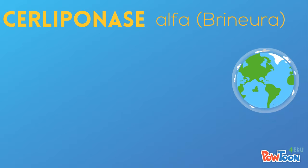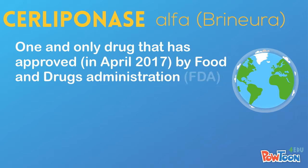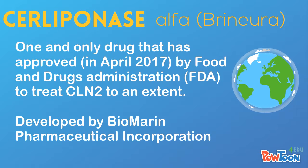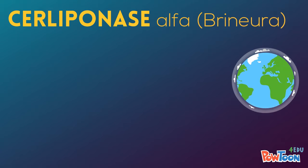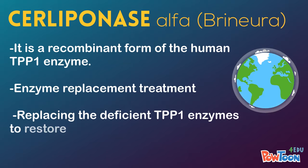CLN2 can be treated using cerliponase alpha or Brineura. Cerliponase is the one and only drug that's been approved by the FDA to treat CLN2. It was approved in April 2017 and was developed by BioMarin Pharmaceutical Incorporated. Cerliponase alpha is a recombinant form of the human TPP1 enzyme.